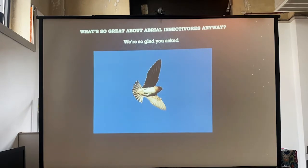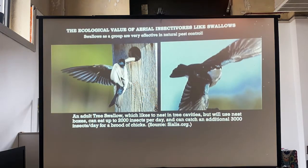What's so great about aerial insectivores anyway? We are glad you asked, really. Slide, please. Okay, let's talk about it. For example, the adult tree swallow, who nests in tree cavities, but as you can see here, uses nest boxes, can catch up to 2,000 flying insects a day, and an additional 3,000 if they happen to have any chicks. Slide, please.